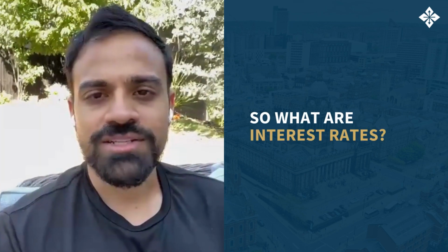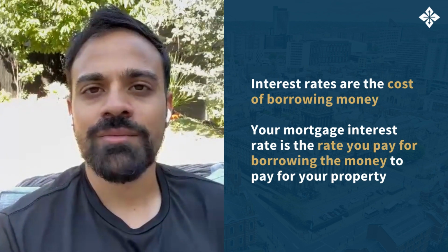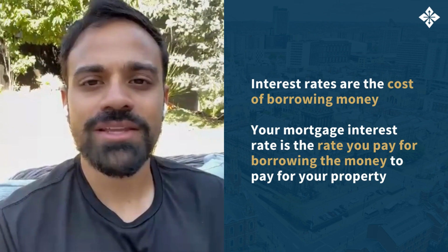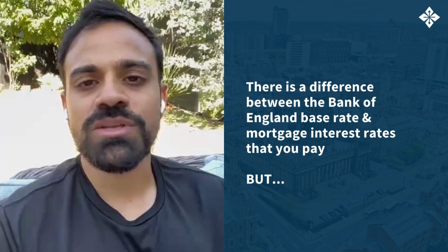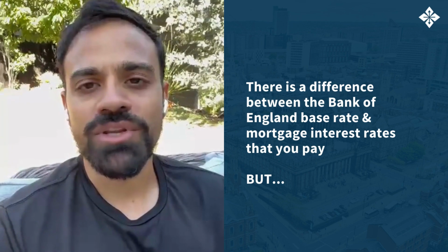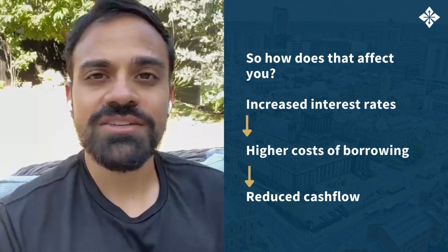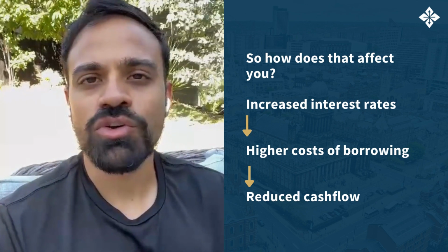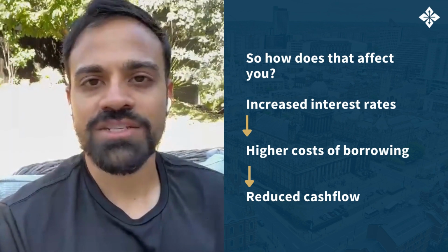So what are interest rates? Let's talk about that. Interest rate is basically the cost of borrowing money, and from a property perspective, the mortgage interest rate will be the rate that you pay for borrowing the money on your mortgage. There is a slight difference between the Bank of England base rate and the mortgage interest rate that you pay, but what we need to understand is that they're both correlated. As mortgage interest rates increase, your cost of borrowing increases, and therefore your cash flow or your profit reduces. So that is what interest rates are in terms of how they affect property.